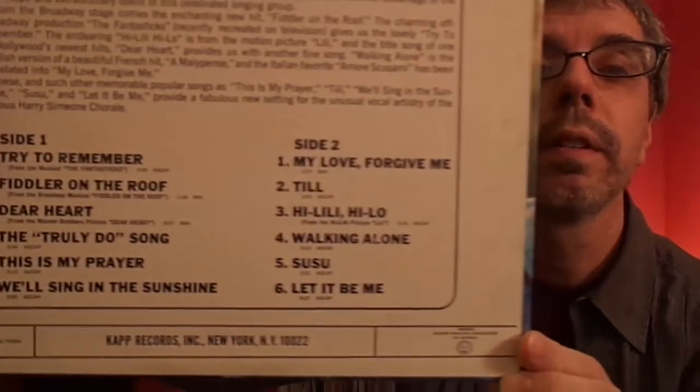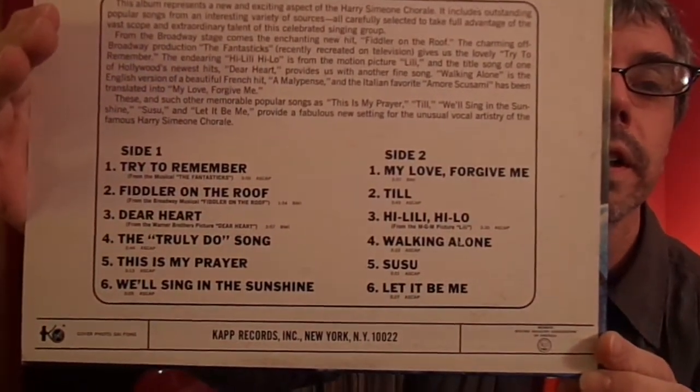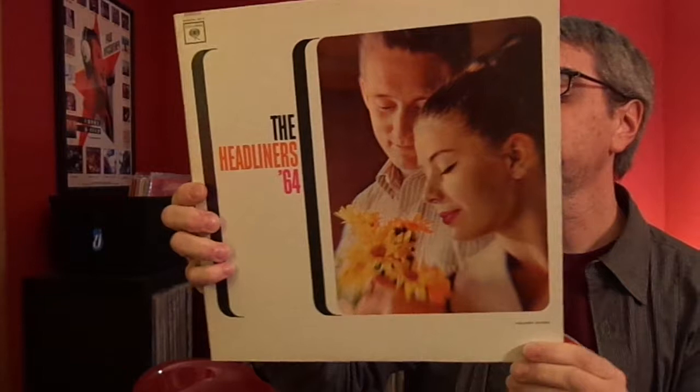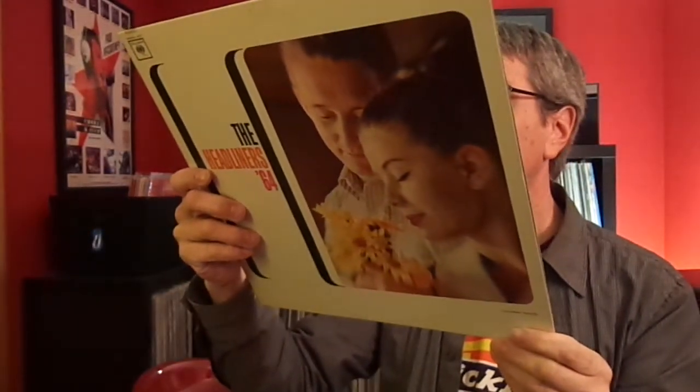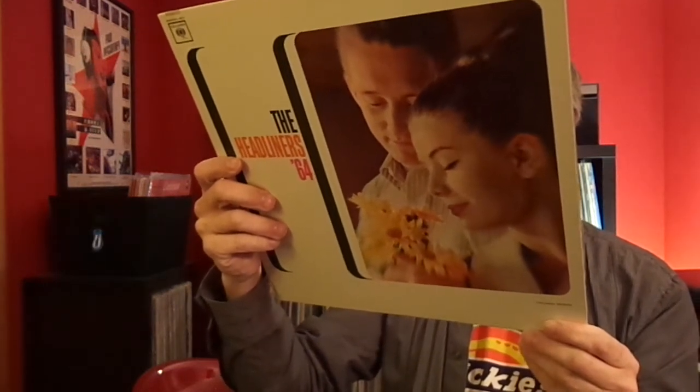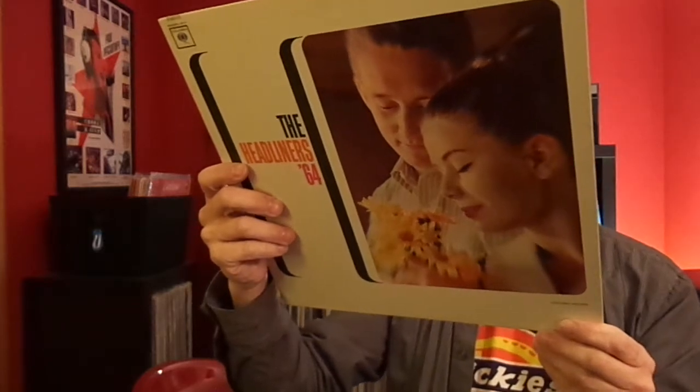Another sort of along the theme of the other one before that. Harry Simeone Chorale goes pop, and they're doing songs of the day as well. This one you can actually see the set list probably fairly well if I can get it in the camera. There you go. So interesting loungy stuff. This thing, again, looks like it was made yesterday. I mean, the shape of this, the Headliners '64. And you've got Fats Domino, Johnny Cash, Andy Williams, Bobby Vinton, The Ventures, The Smothers Brothers, Barbra Streisand, Ray Conniff, all kinds of different people on here.